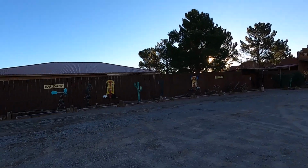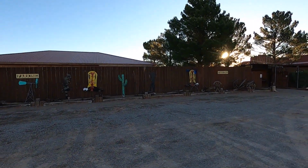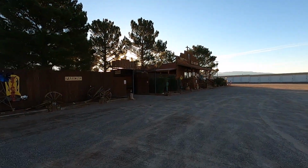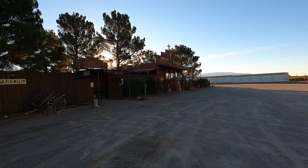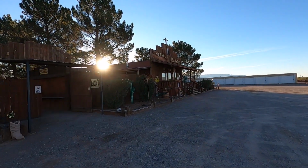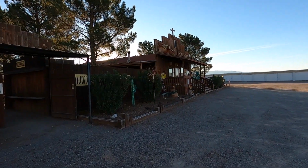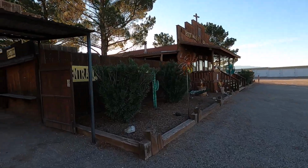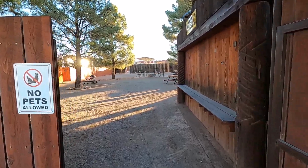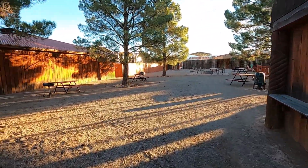Here's the parking area in the front. And that's the store. They have lots of neat artwork they're selling in there. The lady's really nice. Definitely stay here. This place and the KOA are definitely the places to stay in town. Fortunately, the KOA is only half capacity now.